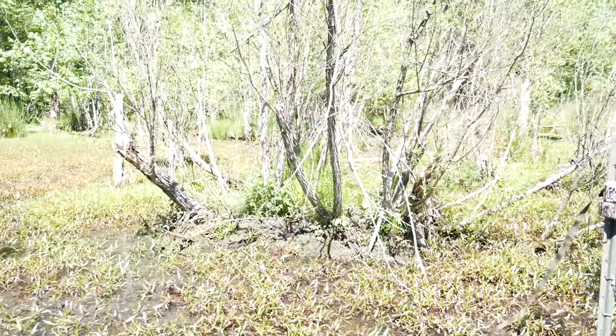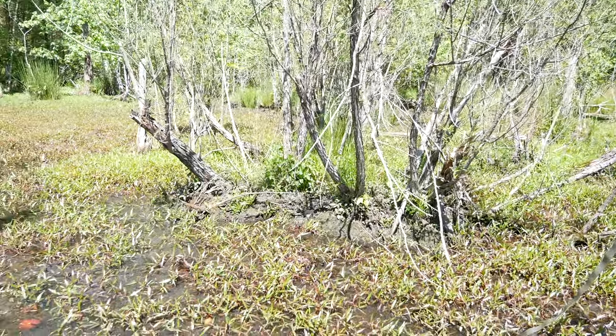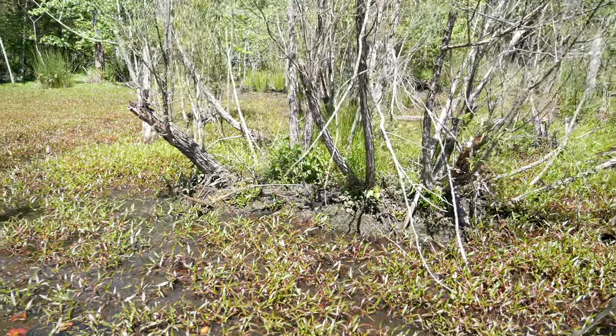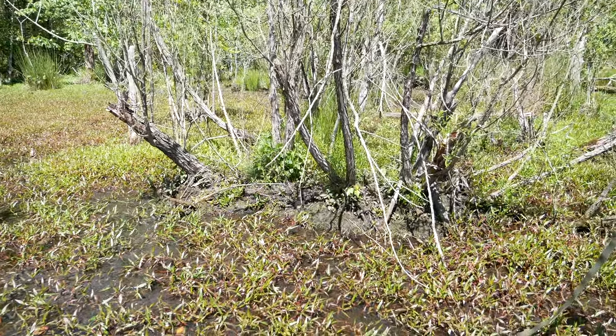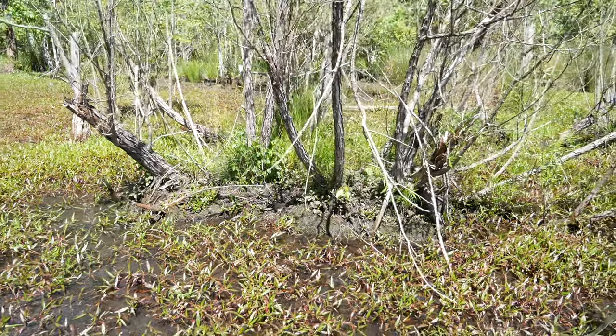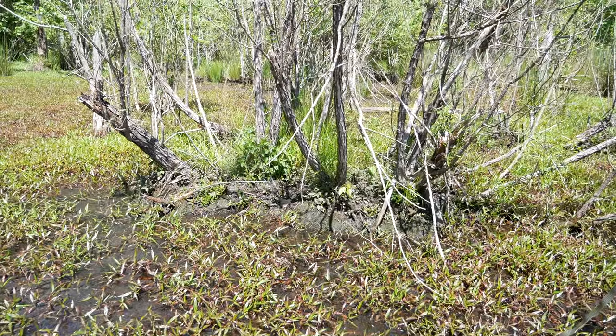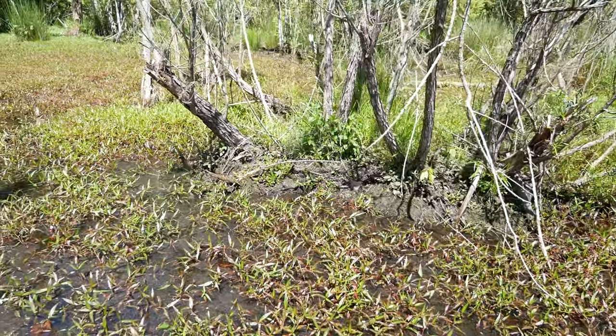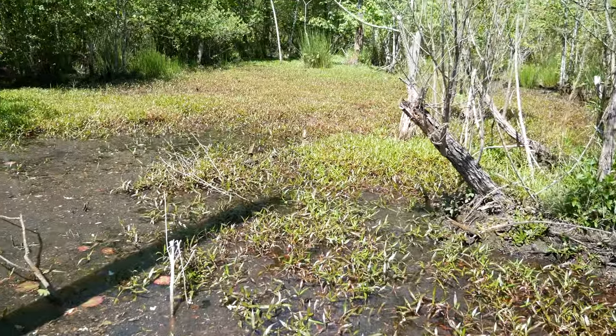A couple things I want to show you all before I wrap this one up. Number one is this island right here, which I would think would be the prime goose nesting spot on this pond. It's pretty well protected right here. It's just a little island tucked away from the shoreline. So I don't know what I can do to make this more enticing for the geese. I really feel like this is where they should be nesting, but for whatever reason, they want to nest out there on that point.